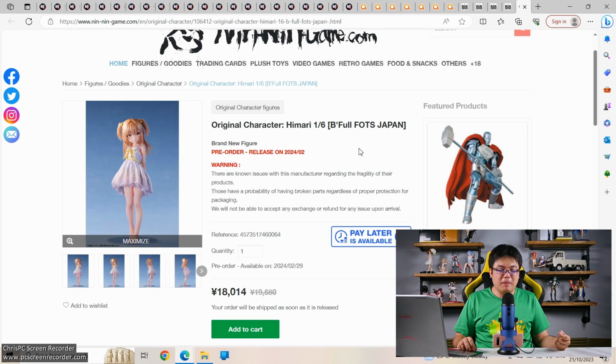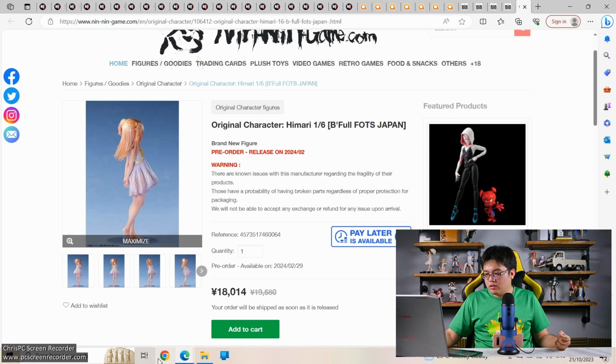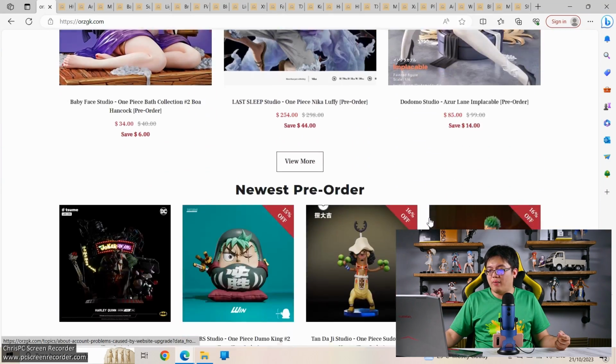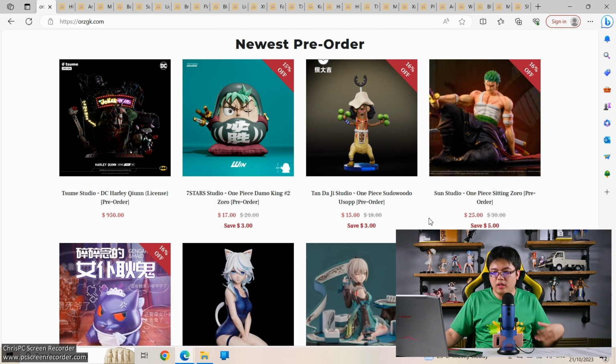Now we shall move on to third-party resin figures on OzGK. Right, so this is the website over here. As usual, I have selected the figures I want to cover. My focus is on female characters. And for every figure, well, not every figure, but for a large number of the figures I'm about to cover, especially the ones I expect to be popular, there is an affiliate pre-order link down in the descriptions below.